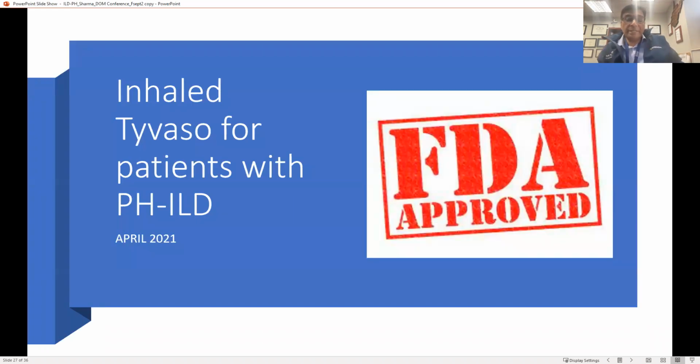So based on this data, the FDA approved inhaled Tyvaso for these patients in April of 2021. And I think earlier this year, Medicare or CMS also approved this medication for the elderly. So this is up and running. Unfortunately, a lot of people don't know about it.